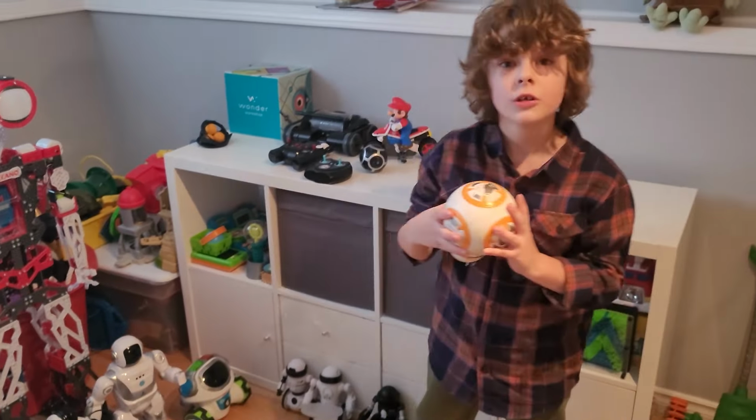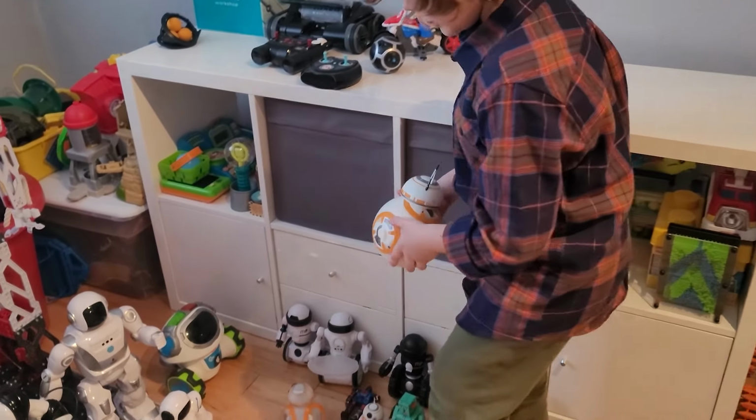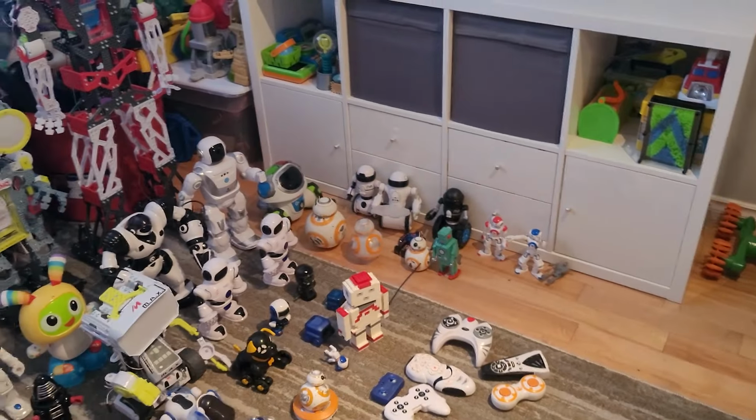All right, so what else we got? What do you got in your hand? This is just a baby 8. I'm trying to turn him off. But you can drive him around, right? Yep, and that's his remote right there. We got that at Target. I think it was like $40.